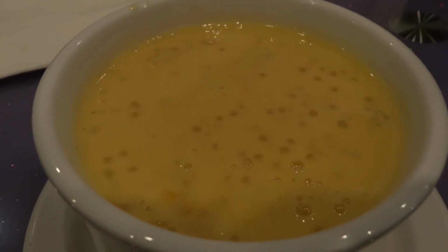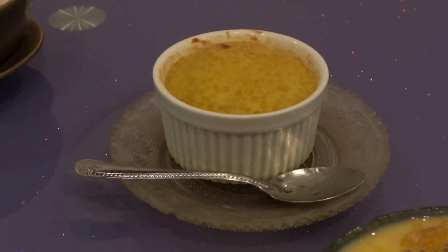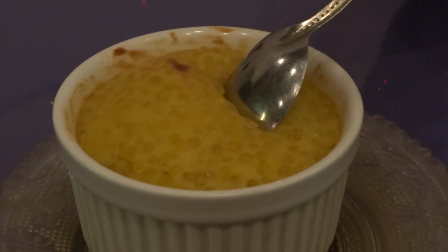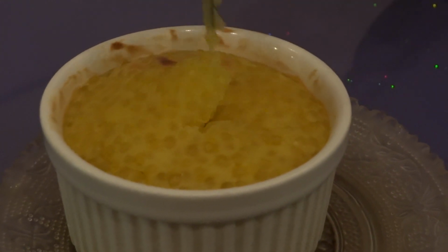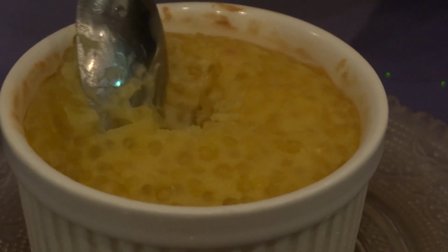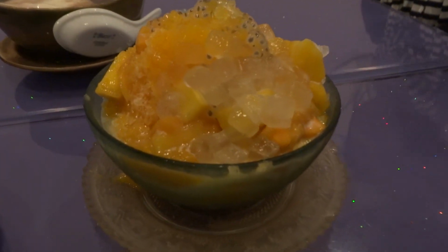How is the Gigi? The Gigi is buffet. Oh, cool. Baked tapioca pudding, eh? It'll attack you. Hey, that looks good. Ta-da! Hey, it looks good on the inside. That one looks amazing. Look at that top.